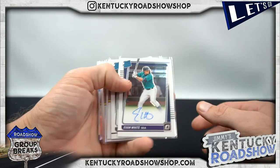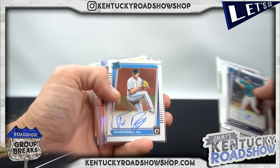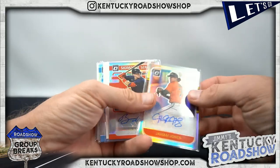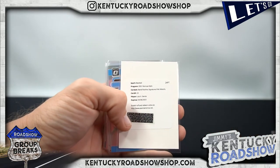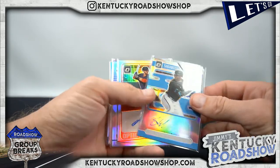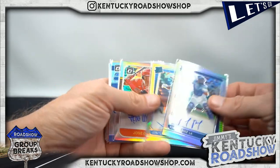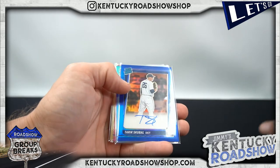Autographs. Evan White. Dalton Jeffries. Travis Blankenhorn. Trevor Rogers. Jemiah Jones. Bobby Dalbec. Redemption for Luis V. Garcia. Pink Velocity. Jesus Sanchez. JD Martinez. Keibert Ruiz. Lewin Diaz. Jose Garcia. Braylon Marquez.